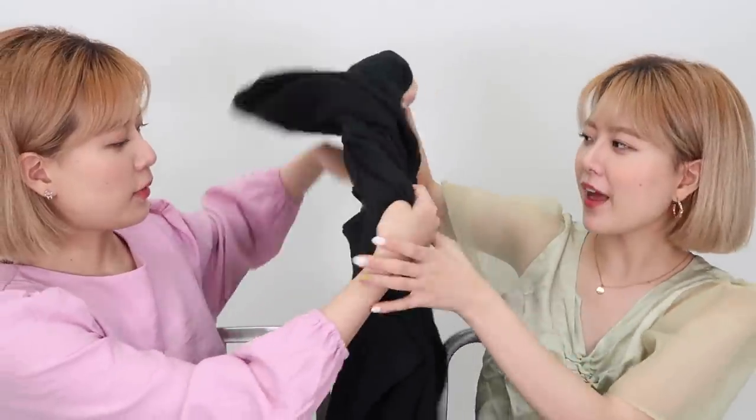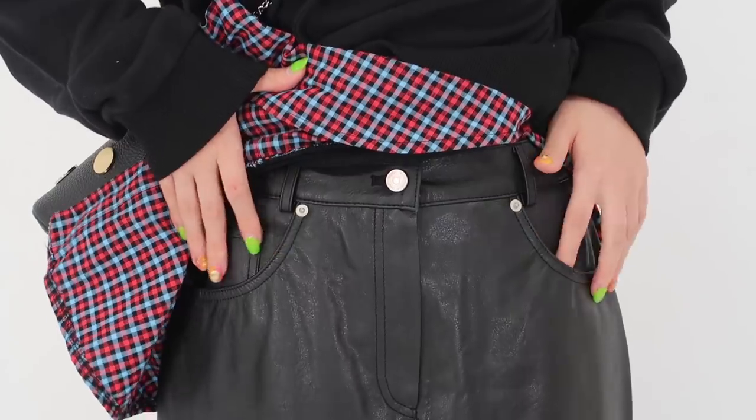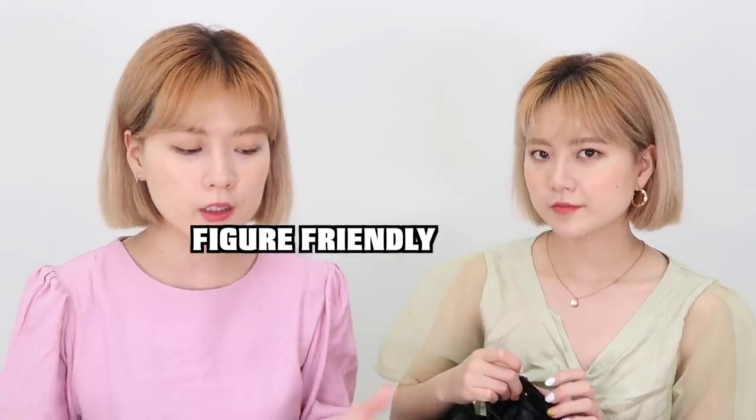And the back has the same fabric underneath. It's really unique. A little slit. We went with this pleather skirt. Huge slit underneath. Lovely. How was it? Was it comfortable? Yeah, everything from Rocket Lunch, generally the fit is really comfortable because the brand is unisex. They have women's wear too, but mostly it's unisex. So the fit is really figure friendly, which is one of the things I love about this brand. Okay, so let's look.